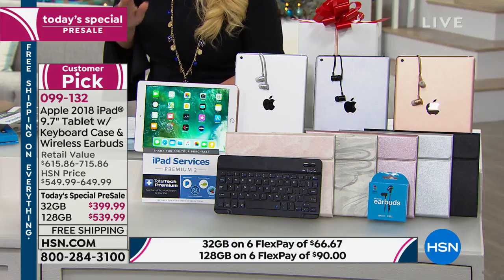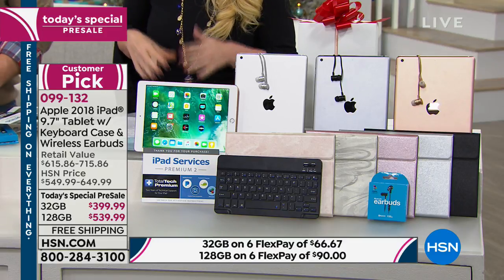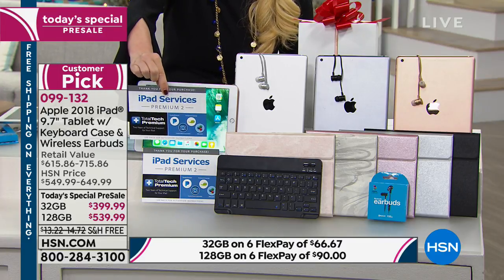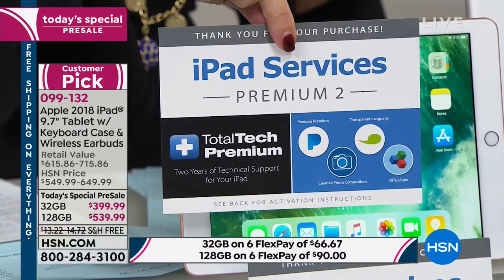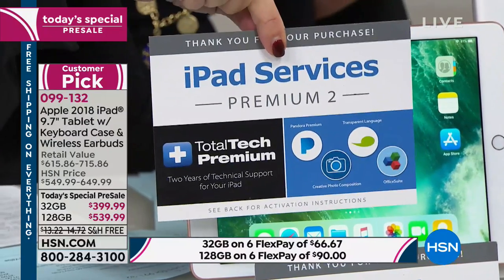Plus you get Pandora, photo composition, office suite, transparent language, and then 2 years of that Total Tech Premium. That's a big deal because Apple Care is included. You get the same Apple Care that you would if you walked into Apple today and bought this. But in addition to that, you're getting 2 years of Total Tech Premium.